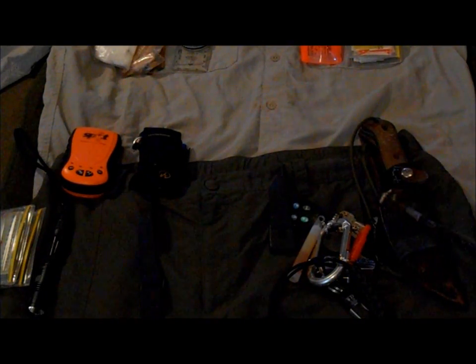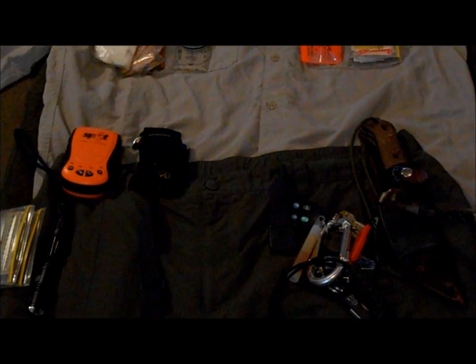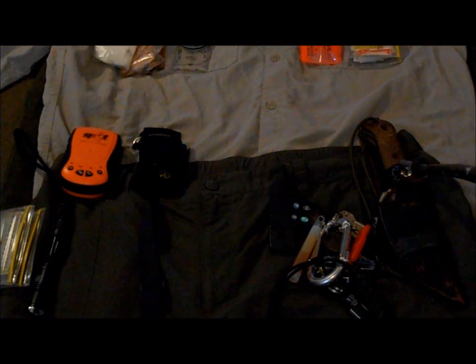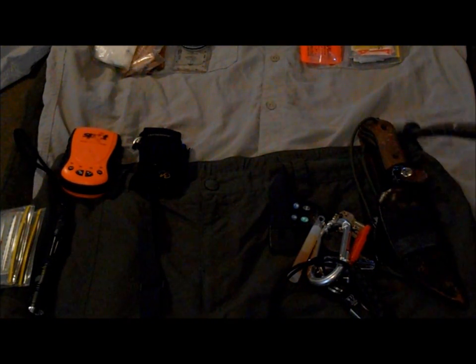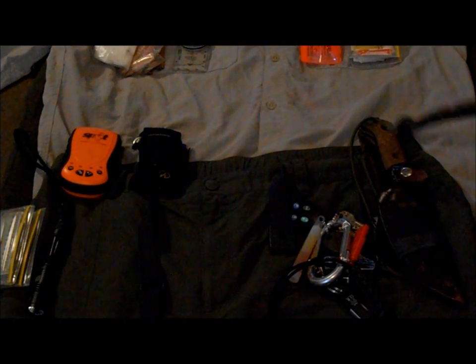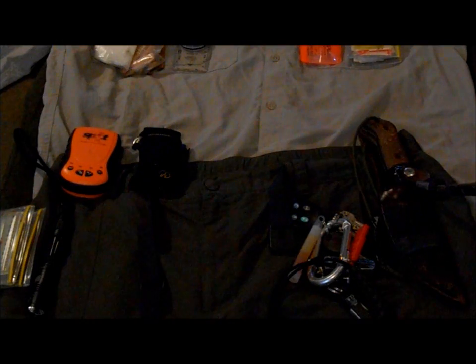Of course, I carry my knife, my Becker BK2. This is my primary blade, and in the handle of this blade I do have some matches, striker, and tinder, and I also have a mini first aid kit. There are two cutout grooves on the handle, and of course I duct tape a wrench behind it so I can open them up and access those items.